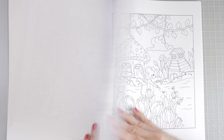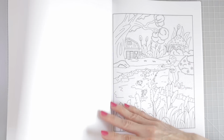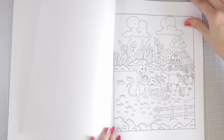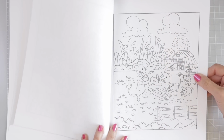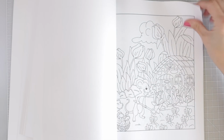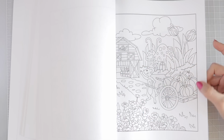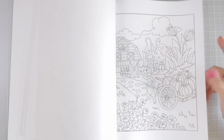That looks like a page we already saw. Is there not? Well, maybe not. I think it'll tell us when we get to the center of the book where it shows us the duplicate images, but lots of pigs and mice. Super, super cute. More little houses, pumpkins. He's carting these little pumpkins, I guess, into his cute little barn there.